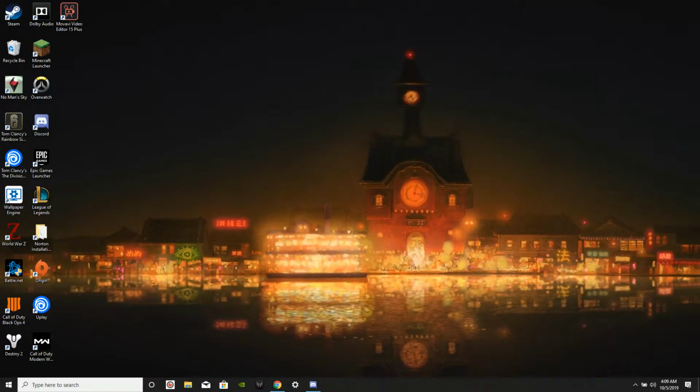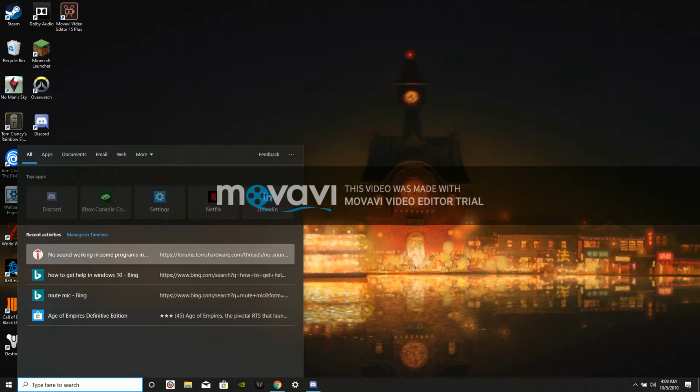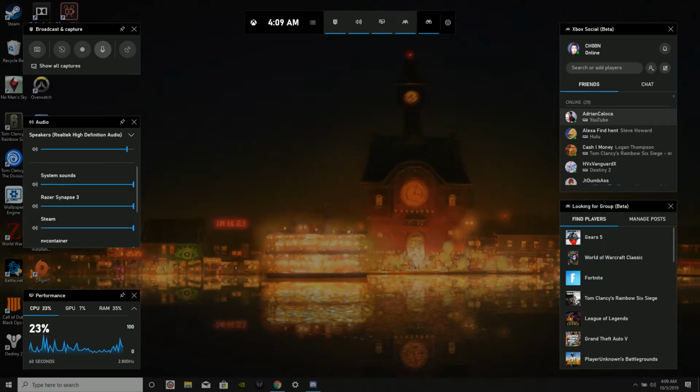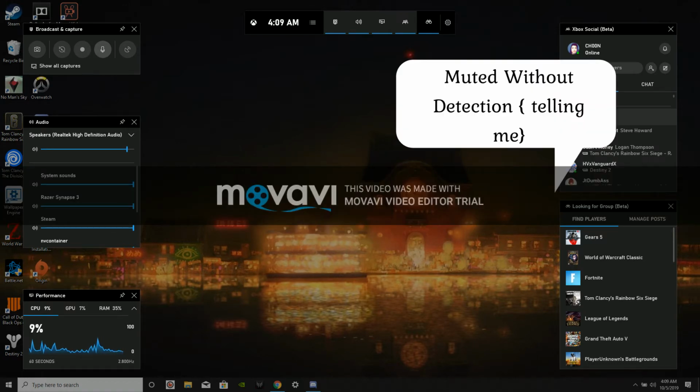opening up the Xbox Game Bar, because I smashed a couple keys while playing a game and no one could hear me. This was unchecked right here. That was the problem. It was unchecked. It was checked. So I guess I pressed those keys and it just turned off my mic, which I'm doing now.